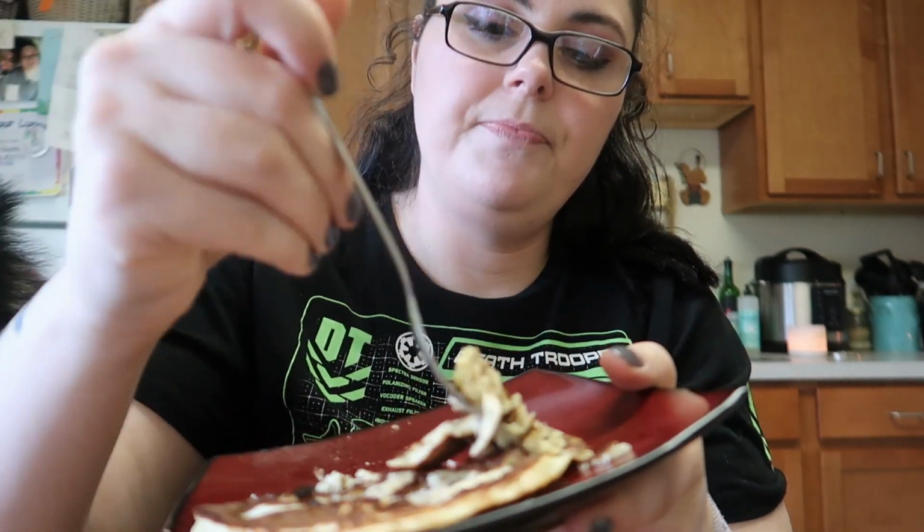So two of those is 5 net carbs. Plus the serving size for the sugar-free syrup is 2 tablespoons, and I probably only used 1. It's made with sucralose, so those are sugar alcohols in the carb count, so it's 0 net carbs if you can take sucralose and it doesn't kick you out of ketosis.